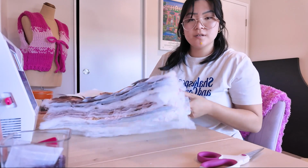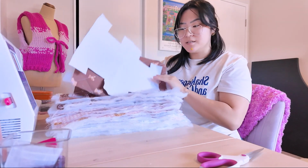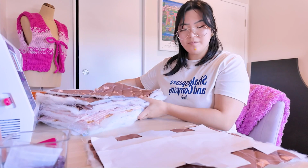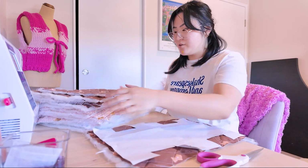Yesterday I quilted all of these, and now I'm going to cut out the pattern. We're making the small regular sized makeup bag. So yeah, I'm going to sit here, cut these out and chat to you, because I feel like I've not really talked to you at all in this whole vlog.